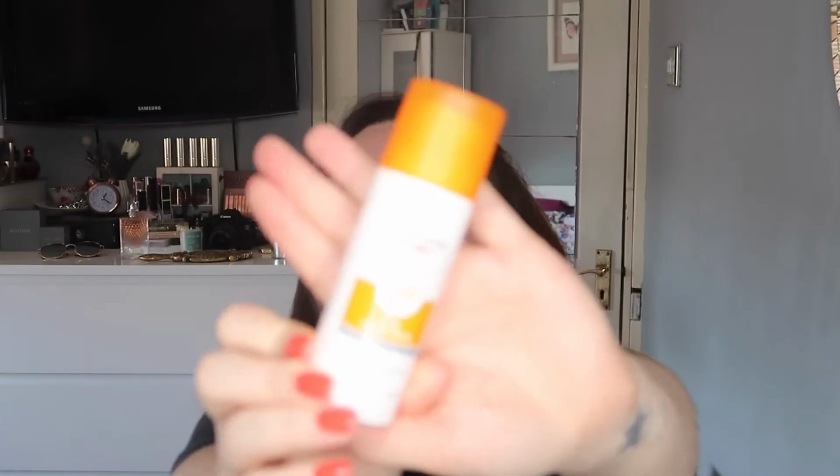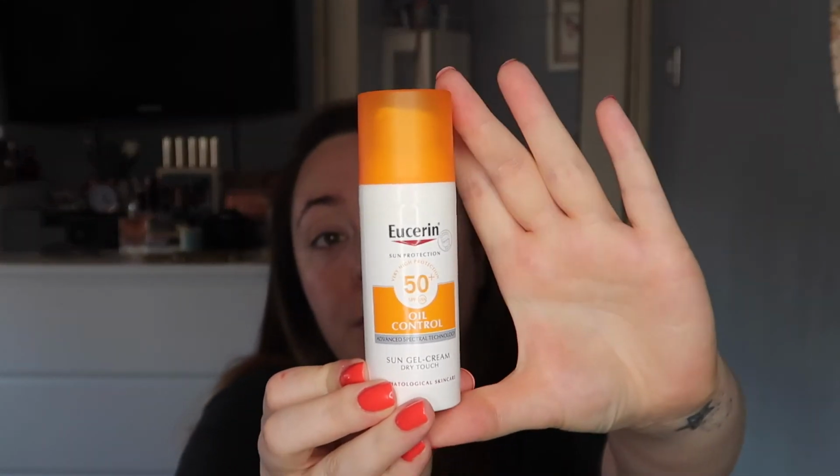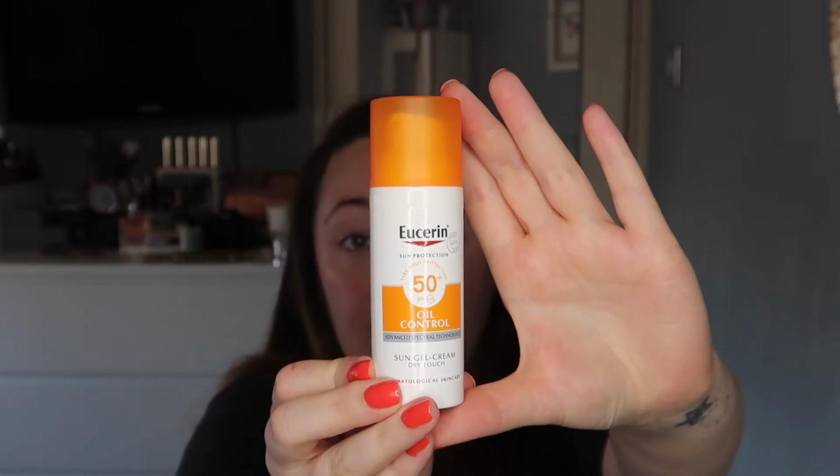So Eucerin actually sent me two that are particularly for oilier skin. So this is Oil Control SPF 50, and this is Sensitive Protect Skin Fluid Mattifying SPF 30. So I've been using the 50 one. I've been using this for a couple of weeks now. I'll show you the packaging just in case you have skin like mine and you're interested. But this is SPF 50, and it's a cream, what do they call it? A sun gel cream oil control SPF 50 plus.